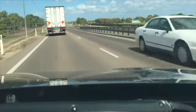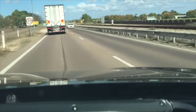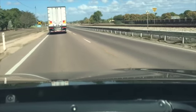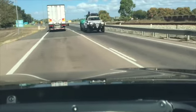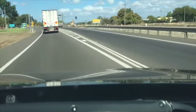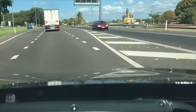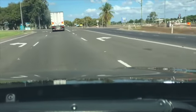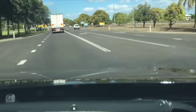I'm thinking down further I will come across some road trains, and I will hopefully try and grab some footage of some road trains for people, because they're pretty cool. Yeah, so I think that's about it. Just passed through Ayr, heading towards Home Hill and Bowen. This is all part of the Burdekin, and I think that's it for the moment.